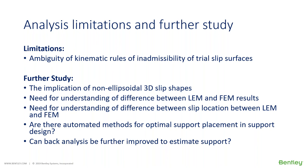So if I wanted to pick one, we talked a little bit about back analysis yesterday. Could we look at back analysis and how it can be further improved to estimate supports? One thing within support design is you can specify a factor of safety and do a back analysis to see what forces your support design would need to satisfy that factor of safety. Now, one thing for further study: could we improve that to provide more information or a more detailed support design requirement?